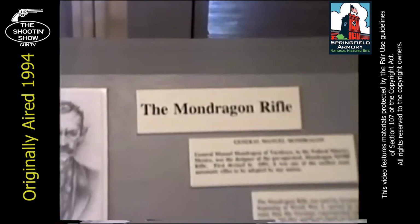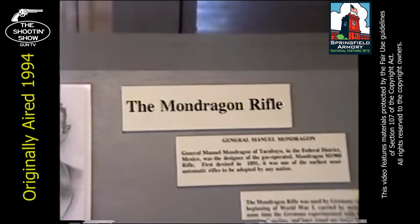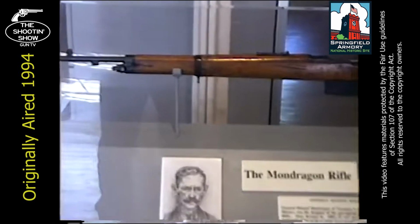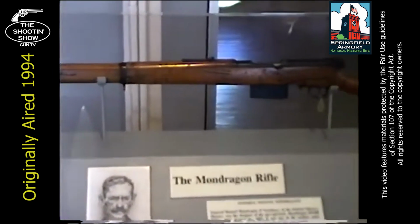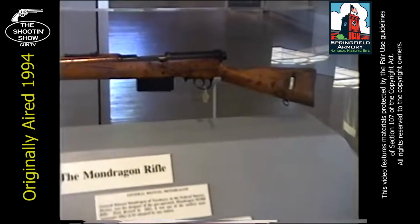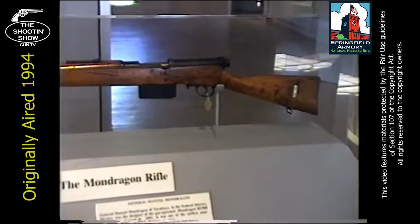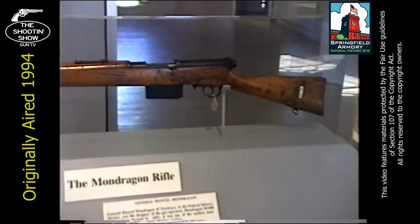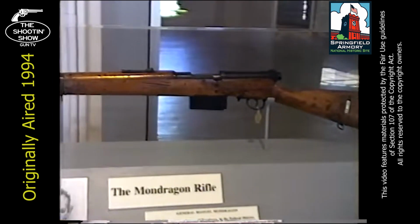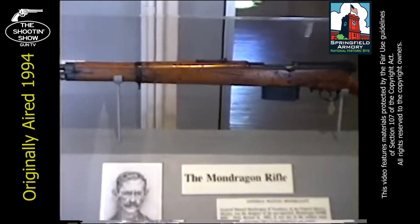It was developed by a Mexican general, and it was one of the first semi-automatic weapons that was used and adopted by any nation. It was devised in 1891, over 100 years ago. The Germans used it in their aircraft beginning in World War I, carried by their aerial observers. They tried to use it some in the trench warfare, but it wouldn't stand up to use in the muddy trenches of France and Belgium.